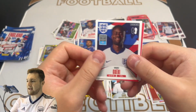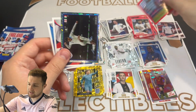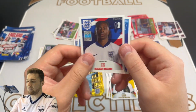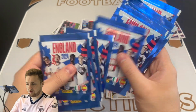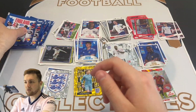Got a very nice Marc Guehi sticker there for England. We've also got there a Callum Wilson red kind of sticker. We've got a Jude Bellingham celebration sticker from England versus Italy. An Eberechi Eze of England. And an Alessandro Bastoni of Italy. Lovely stuff. Got 1, 2, 3, 4, 5, 6, 7, 8, 9, 10, 11, 12. 12 packs to go then.